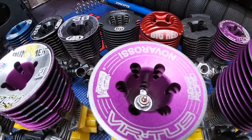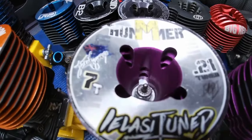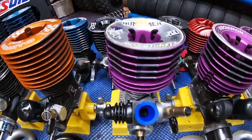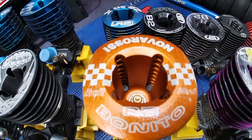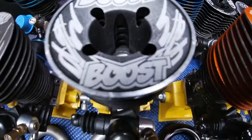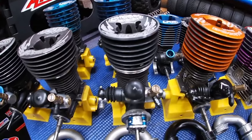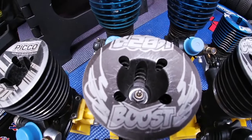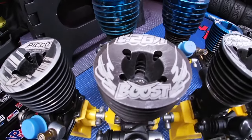Novorossi Virtus RCR modified has been broken in and run, less than 2 gallons. Novorossi Ilasi Hummer has been broken in, factory modded, has about 1 gallon. Novorossi Bonito has been broken in, has about 3 or 4 gallons on it, RCR modified, badass engine. Pico Boost 0.21 has been broken in, not modified, very powerful stock 0.21, has about 2 gallons on it. Pico Boost 0.28 modified AMR has been broken in, new internals, about 1 gallon on it.